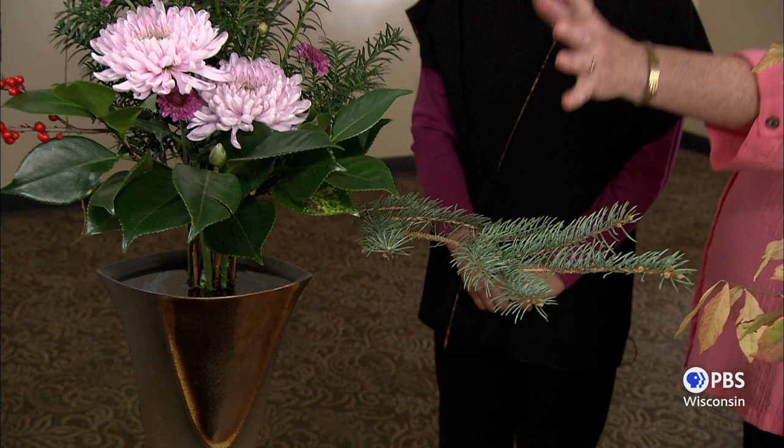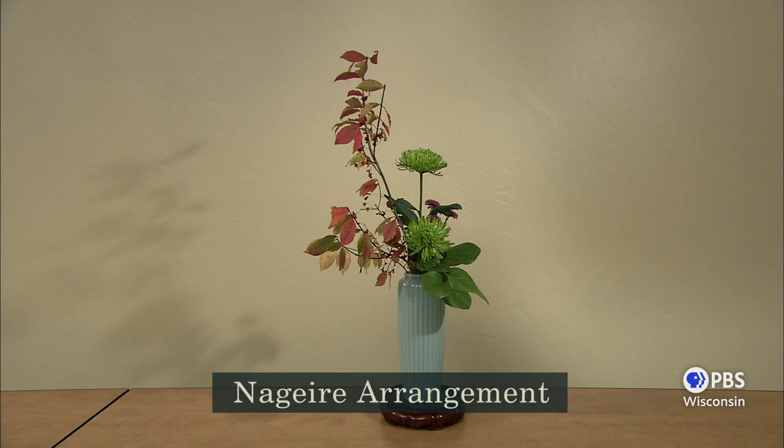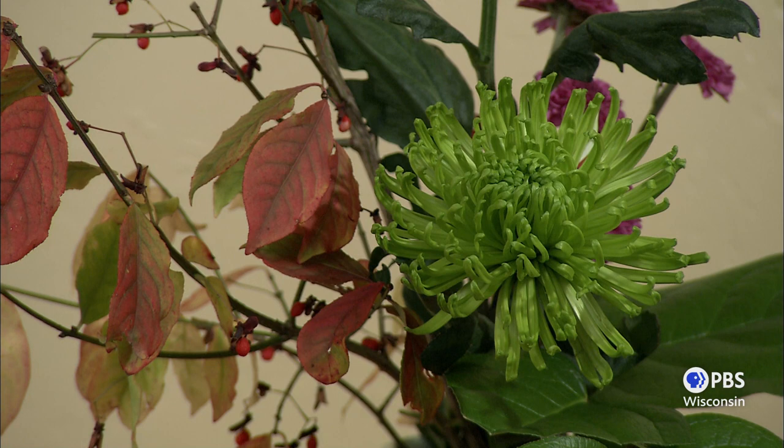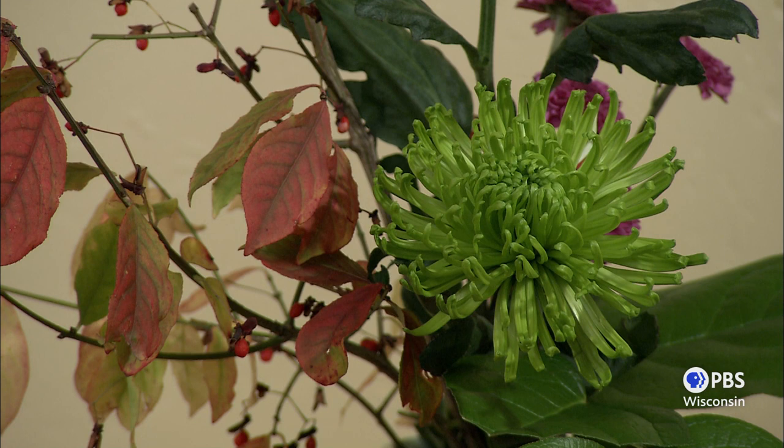Yes. Wow, and it's beautiful too. Now, this is also still part of the classic. Yes, this is called the nageire. Nageire means throw in flowers. It is a very informal arrangement. We put a lot of emphasis on treating the material the way it grows. So burning bush, things that we might find in nature naturally. Now, are the vases themselves significant?